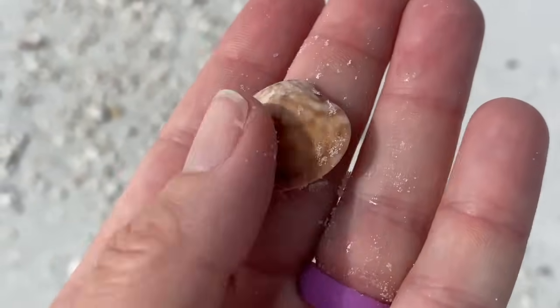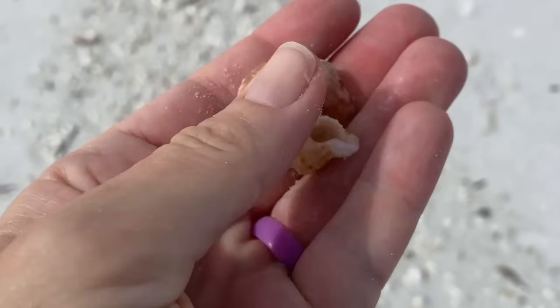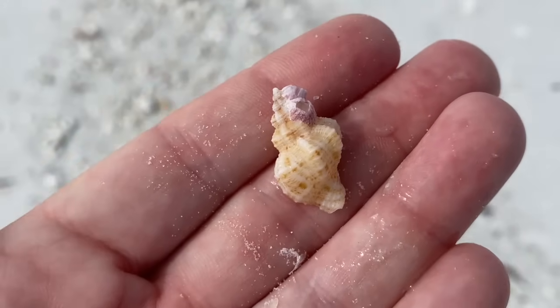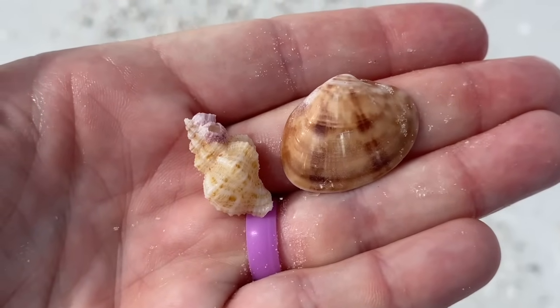All right, that is a calico clam. So that's the other fancy clam. And I liked the ribbed cantharus. I think I like cantharus because it has a lot of syllables. But that is a ribbed cantharus and a calico clam.